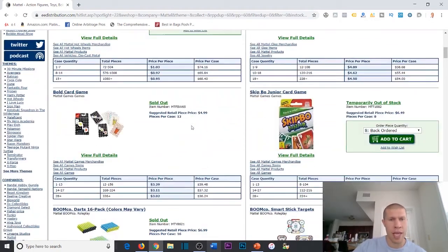So just to give you an example here, here's a perfect example, Skip-Bo, right? This is a Mattel game right here. If this was in stock currently, then you could buy 10 of these. The price per case, if you're buying 1 to 13 in the case quantity, would be $39.60, or roughly $4.95 a piece.